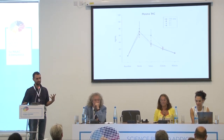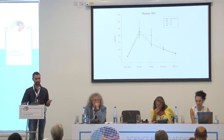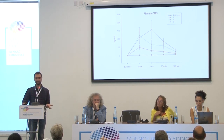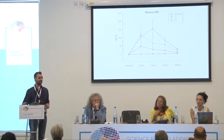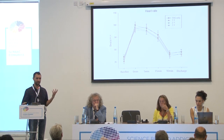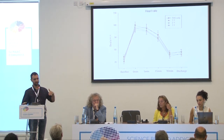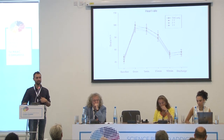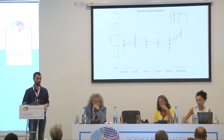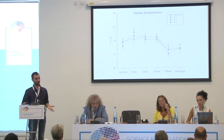Here, I just have some plasma levels, so THC gets absorbed pretty quickly and it deteriorates at 90 minutes. We see plasma levels of CBD, so the more CBD you have, the more it's available in plasma, so the study worked. These are just some metabolites of THC. I have some heart rate and blood pressure information, so heart rate goes up immediately after you've had THC, and then it slowly drops down again back to normal, but CBD didn't influence the heart rate increase of THC. Similarly, there was no really significant change between the different ratios on systolic blood pressure or diastolic blood pressure.